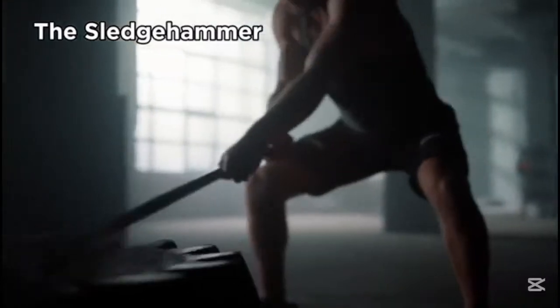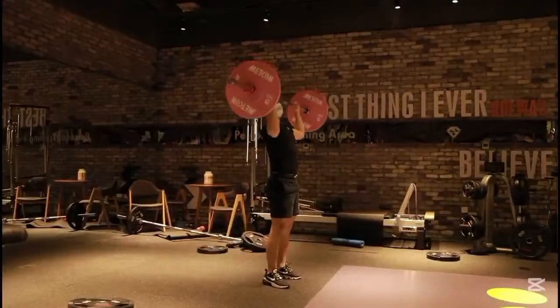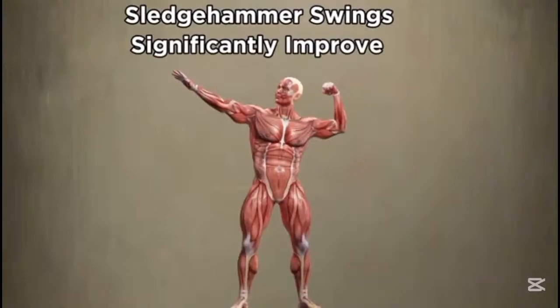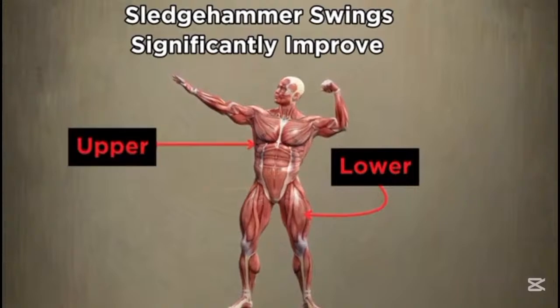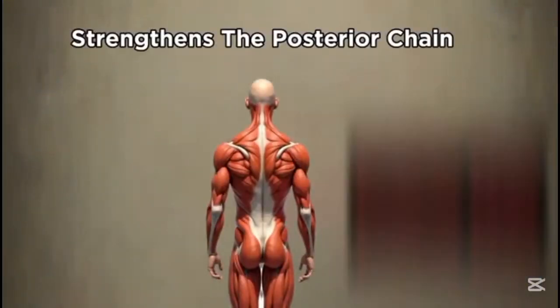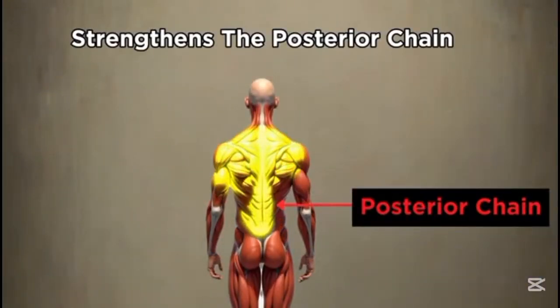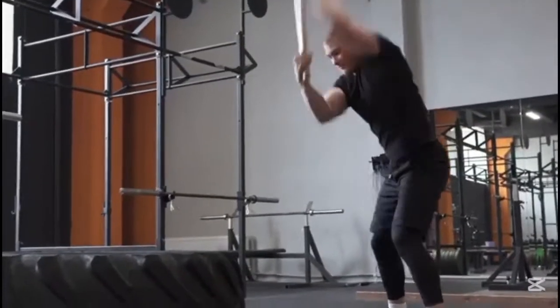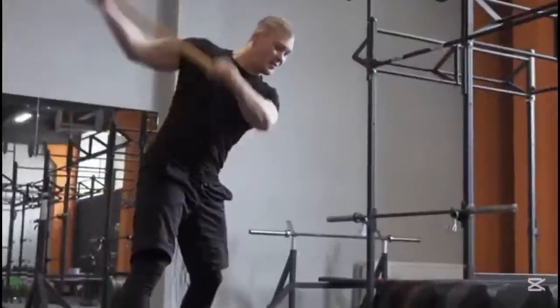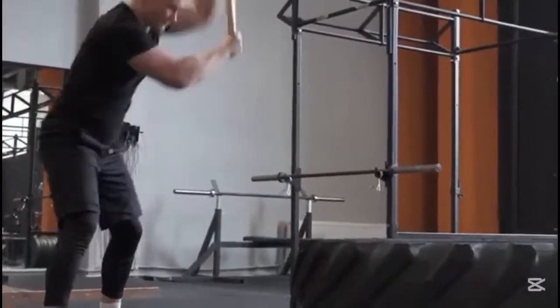How did something so simple become a cornerstone of his power? A study in the Journal of Strength Research found that rotational power exercises like sledgehammer swings significantly improve an athlete's ability to transfer force from the lower to the upper body, and that's crucial for combat sports and explosive movements. It also strengthens the posterior chain, glutes, hamstrings, and lower back while building core stability and grip strength. And it's a killer fat burner, combining strength and cardio in one intense movement.